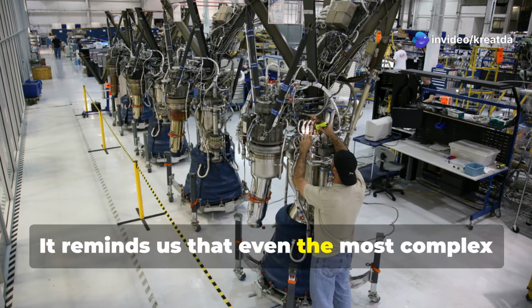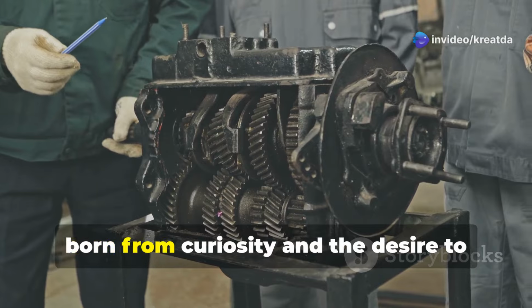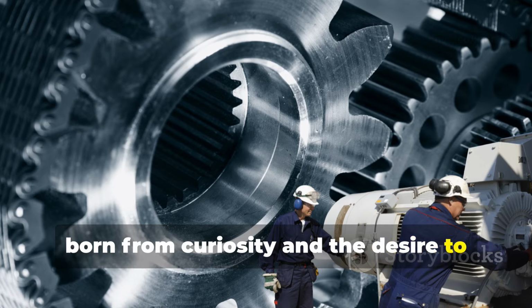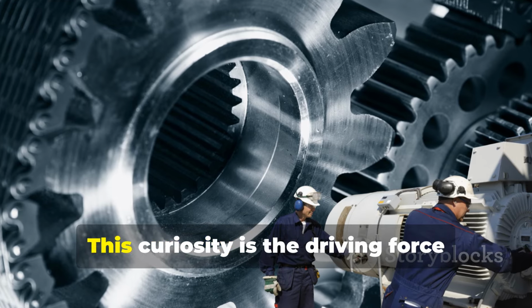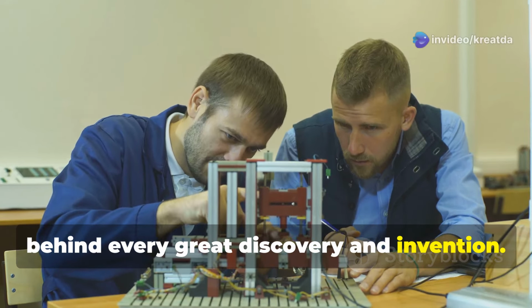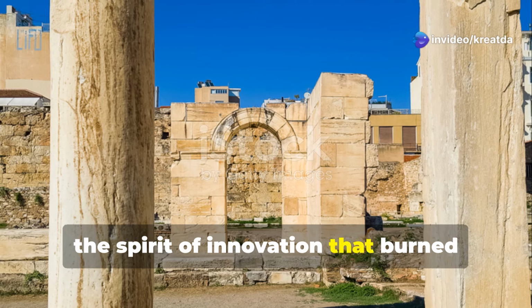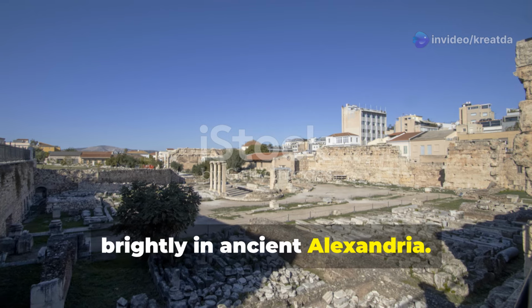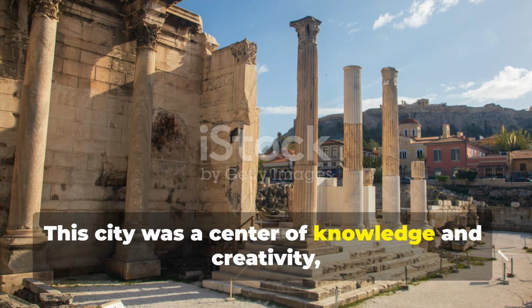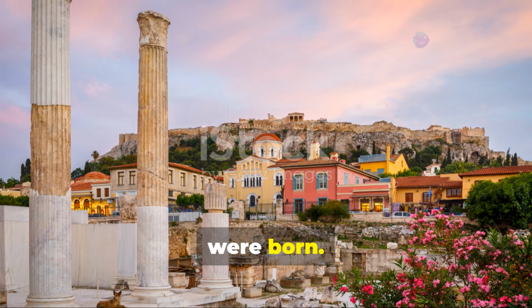It reminds us that even the most complex technologies have their roots in simple ideas, born from curiosity and the desire to understand the world around us. This curiosity is the driving force behind every great discovery and invention. Heron's legacy challenges us to embrace the spirit of innovation that burned brightly in ancient Alexandria. This city was a center of knowledge and creativity, where ideas flourished and inventions were born.